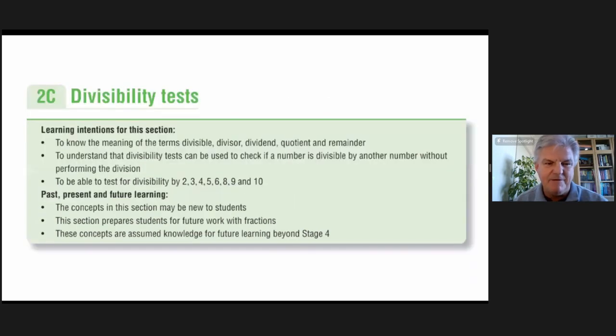There's another one coming up, I think. Divisibility test, what's it for? Yep, okay. Well, from here on in, this is assumed knowledge that indicates that the students won't be doing divisibility tests again. And so it becomes assumed knowledge beyond that.